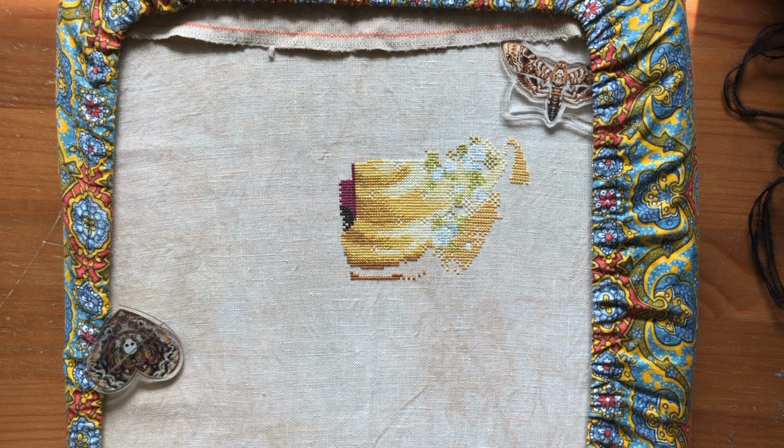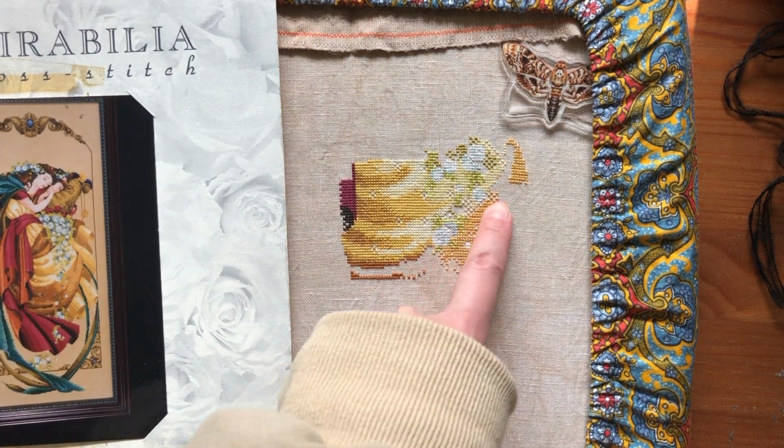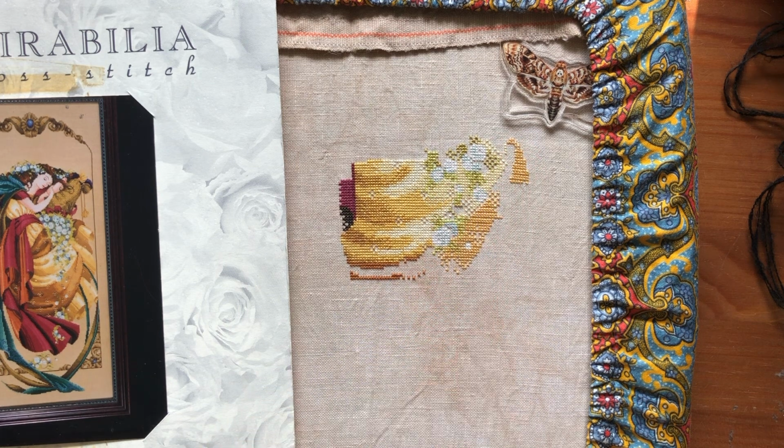So yesterday I didn't work on anything else other than the Dreamer, and really it doesn't look like I made a ton of progress, but I did spend a lot of time. So I did this area here and where the roses are. It's like the background of the roses, so the fabric, I guess, and it was two symbols that I stitched, and they were both blends.